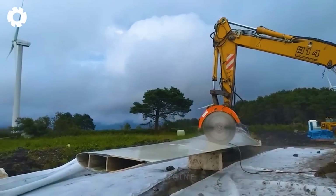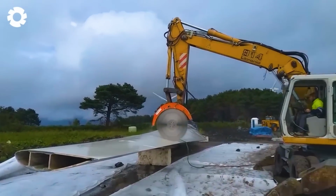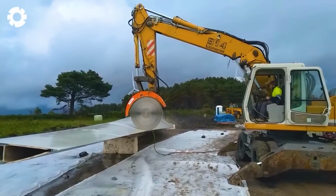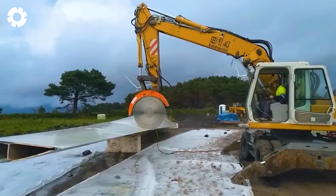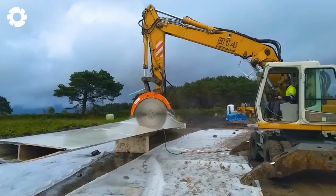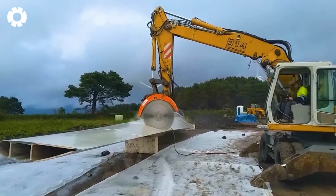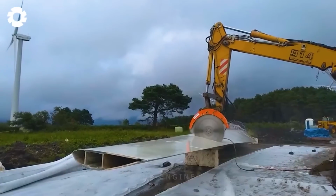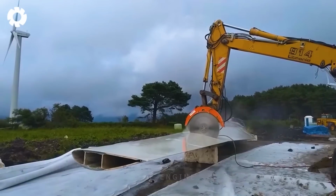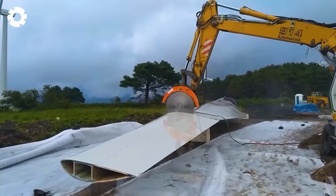Now, let's take a look at the D3HP saw, an advanced technology in the cutting field that can accurately and swiftly cut through hard materials such as steel and metal. When mounted on a 17-ton excavator, it becomes a powerful tool for removing large wind turbine blades. The use of this machine ensures safety and efficiency during the execution of tasks.